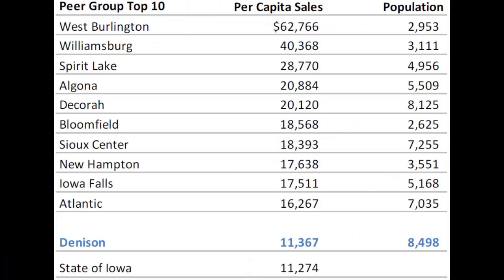This is a peer group listing of the top 10 in this peer group, of which Denison is a part. As you can see, West Burlington, Williamsburg, Spirit Lake, and those are kind of obvious per capita sales, and the reason why they're sitting on top with a pretty small population. You have Denison per capita sales with $11,367 with a population of 8,000. And so it's a little bit better than the state of Iowa, but it's a ways below the peer group ranking. And in the full bulletin, you'll see a number of peer group relationships.